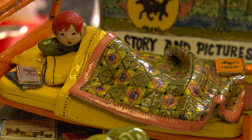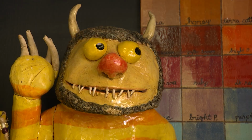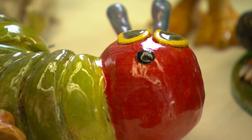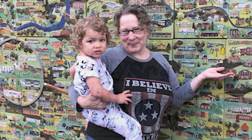The work that I'm doing right now is children's literature based. I'm taking children's literature favorites and I'm making these little sculptures for them. And I'm having so much fun. Well, that obviously comes from my 5-year-old granddaughter that I'm raising.